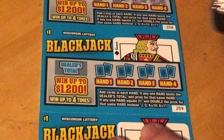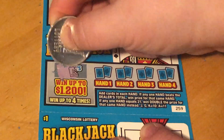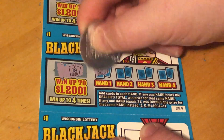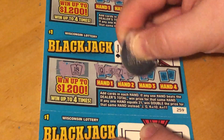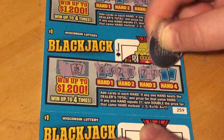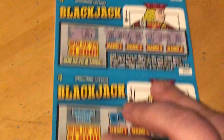The next ticket. There's 18. We have 16, 17, 17, and 17. All right.